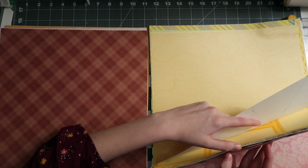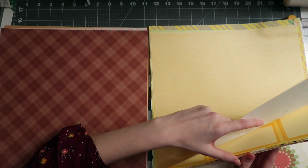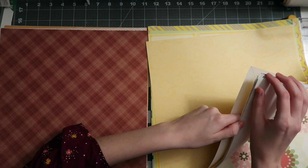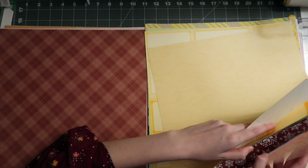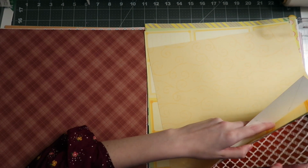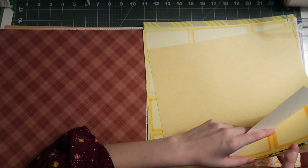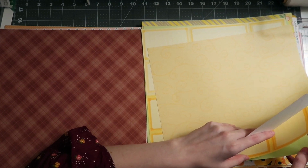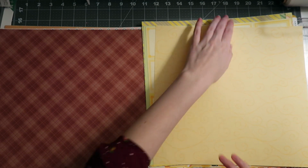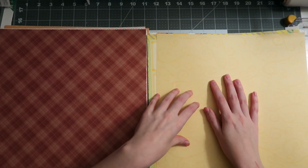30, 31, 32. Okay, 33, 34, 35. This is a thick one. There we go. 36, 37, 38, 39, 40, 41, 42, 43, 44, 45, 46, 47, 48, 49. We'll round it up to 50. So we got rid of 50 papers in the red, orange, yellow, and pinks.